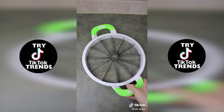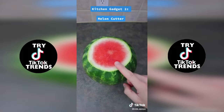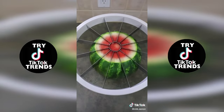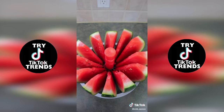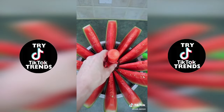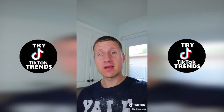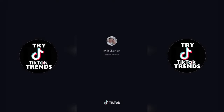This is a stainless steel melon cutter that will cut 12 uniform slices. Simply cut off the top and bottom of the watermelon and press the cutter down firmly. And the best piece is always the center one. So good or bad, the big question is, what do you think of these two items?